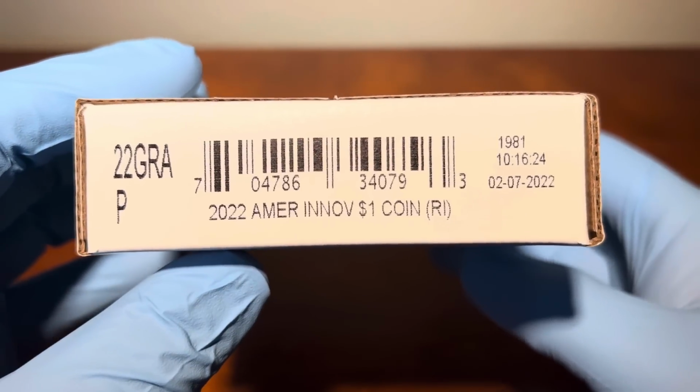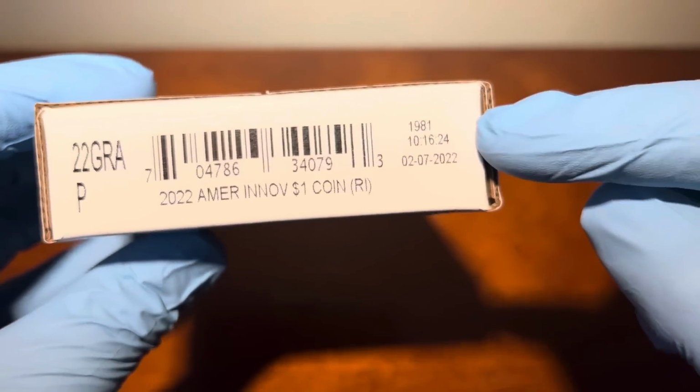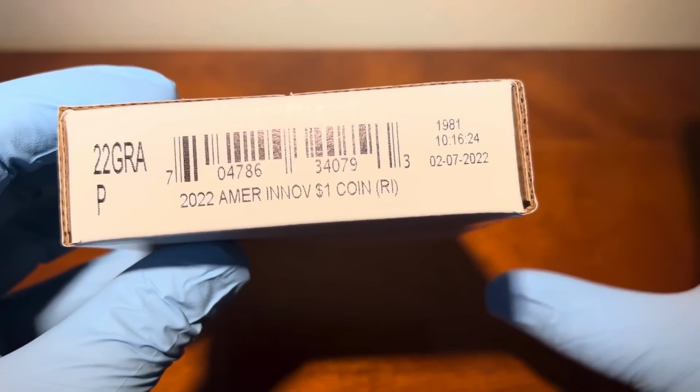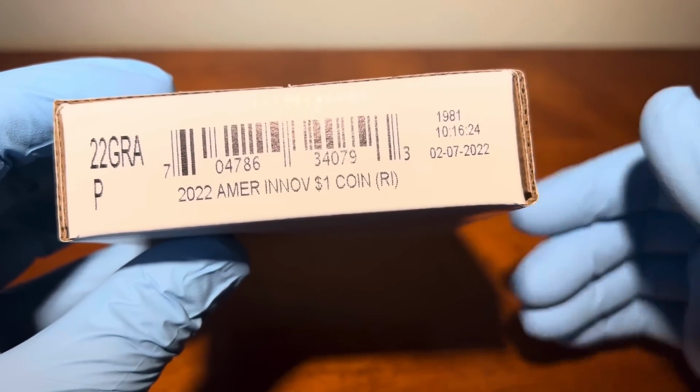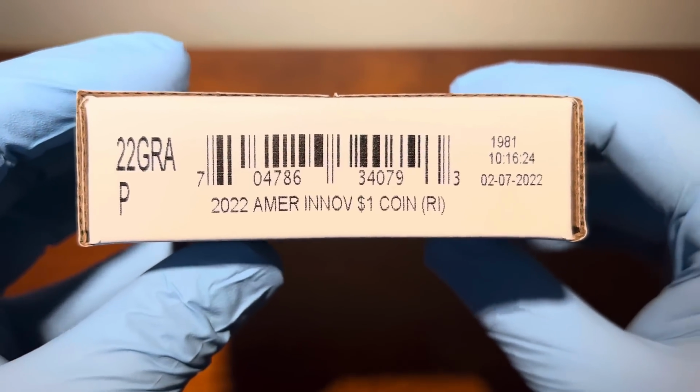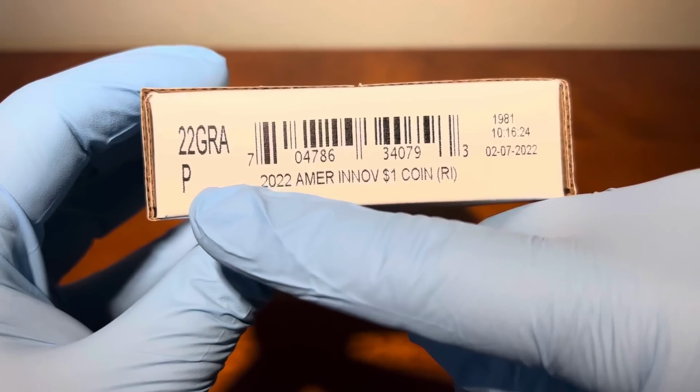2022 American Innovation $1 coin. This is the Rhode Island. This has the ship on the reverse, which I think is a really cool look. I'm always about nautical type of design work on the coins. But take a moment to take a look and see what we got here.